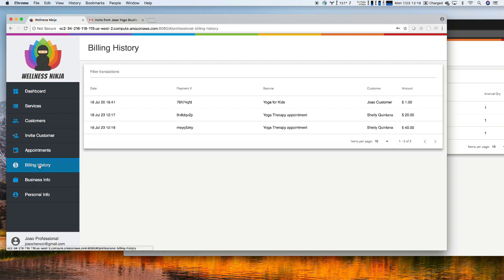And now if I go over here to the billing history, yes, what I should see is that the customer was billed $40 for the one where we said that the customer showed up, and $20, which is what our cancellation fee is, for the one where the customer did not show up.